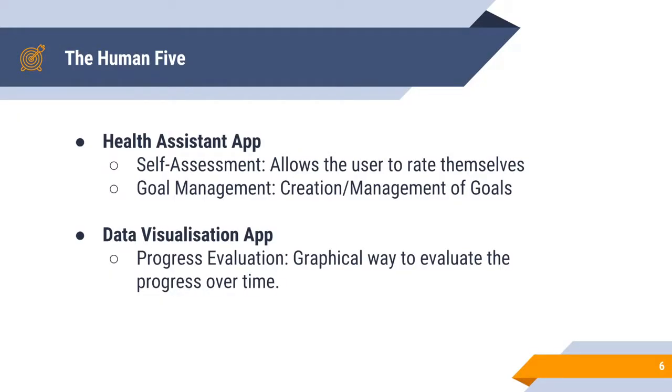But what exactly is The Human 5? Health assistance in the form of a healthcare and data visualization app that aims to improve the health and mental well-being of the NHS staff. It allows users to rate themselves in multiple areas, balancing their stress and performance levels to get max efficiency, and scale themselves using other standards to improve themselves over time. By making goals, the user is able to set his targets to improve himself over time. All of this is accompanied by graphs based on the ratings entered by the user to measure his progress over time.